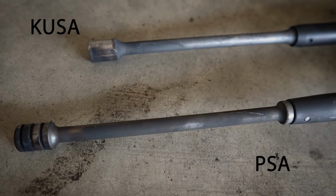Finally, the finish on the bolt carrier group of the Palmetto State Armory rifle is a little weaker than that of the KUSA.